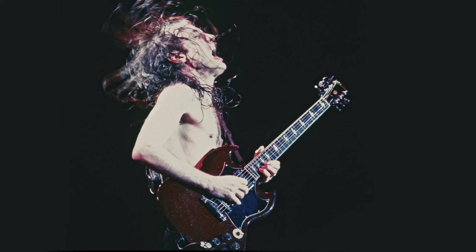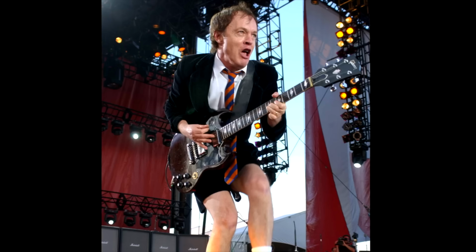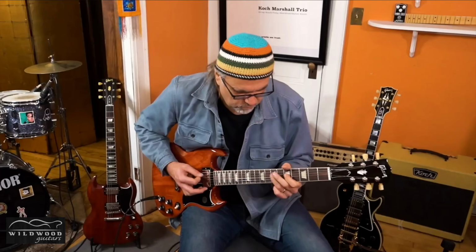Through the '80s, Young was seen playing many other SGs. According to Angus, at last count, he owned over 500 guitars. But it's that first battered and rebuilt SG that has had the greatest impact on his tone.